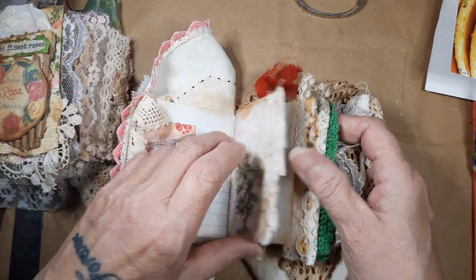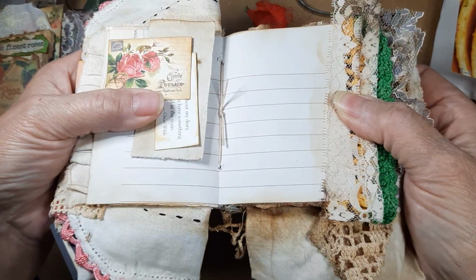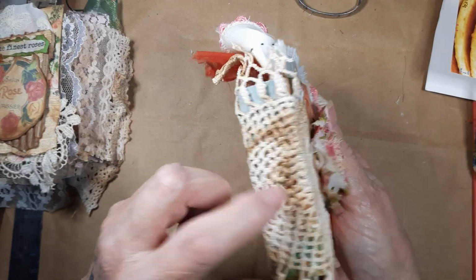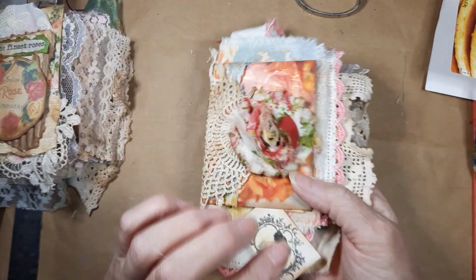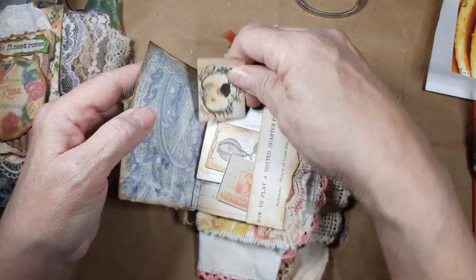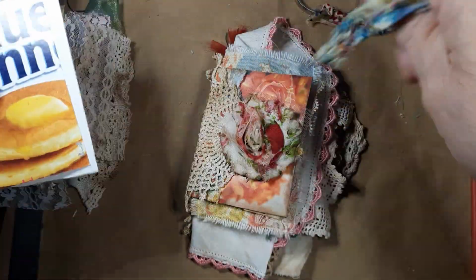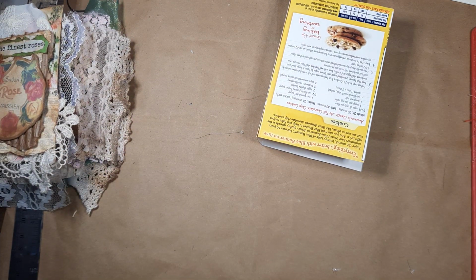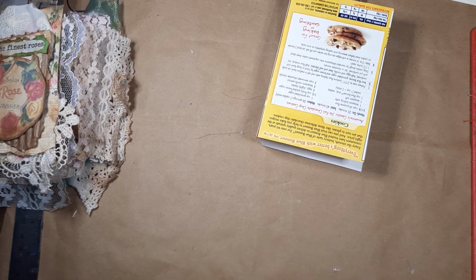Let's see if I can find the center. There's my stitching where they're sewn in. And then I hid the spine with an old doily. There's the back, and a book from a secondhand store about roses. So there's one little butter box. Then this is true junk journaling, by the way. This is the second one.